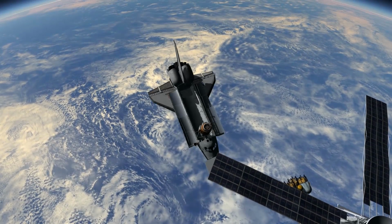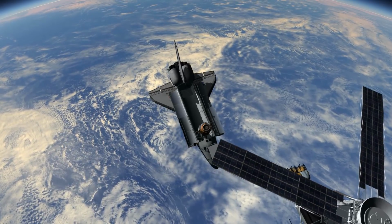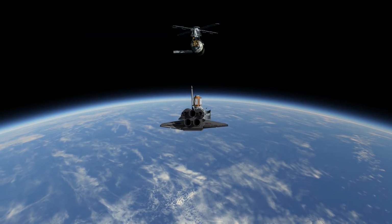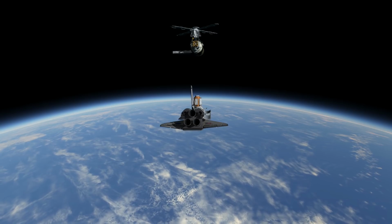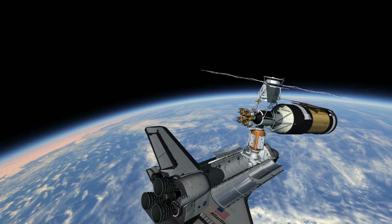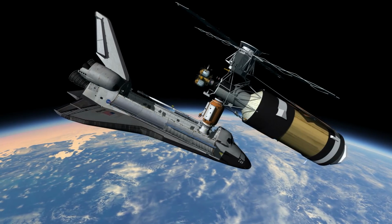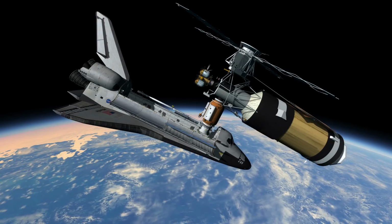The second phase would be 2 shuttle flights. In January 1982, the first mission would have attached a docking adapter and conducted repairs, and in August 1983, a second crew would have replaced several system components. Skylab would then have been completely refurbished.